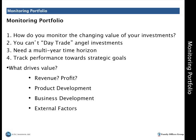Instead of watching how others value the company, what a stock price really shows, you can track a company's performance towards specific goals. What goals? It depends. You have to understand what drives value in your specific investments. Obvious examples include revenue and profit. The more profitable the company, the more valuable it should be. But it may not be that clear-cut.